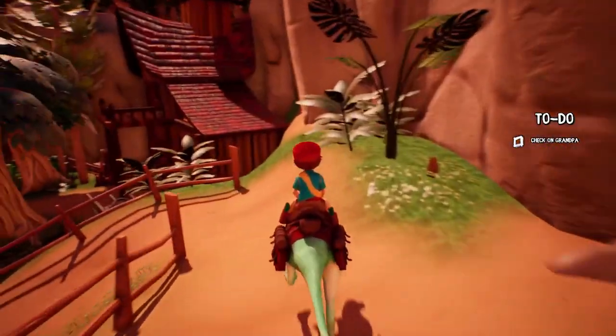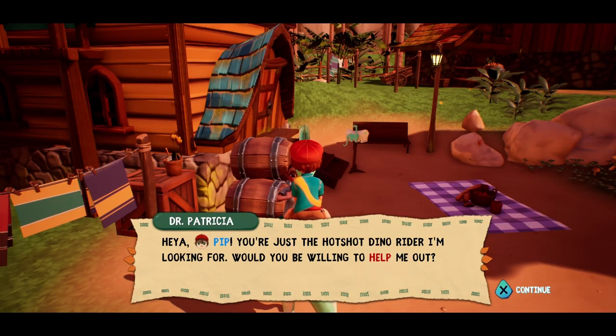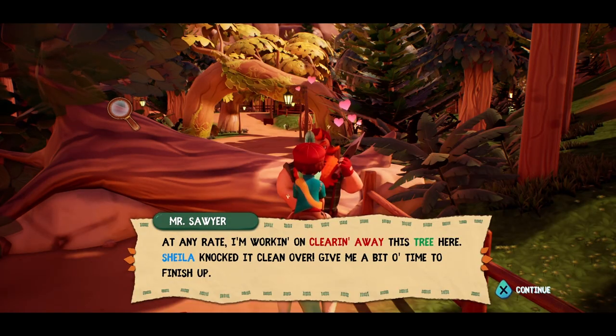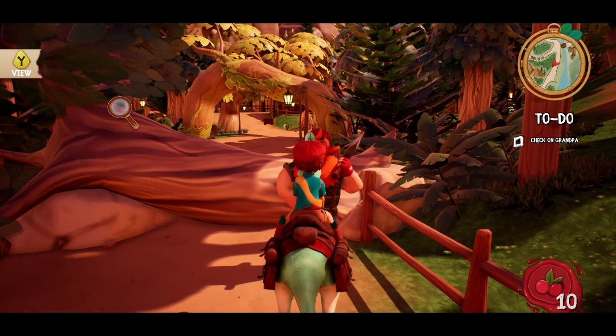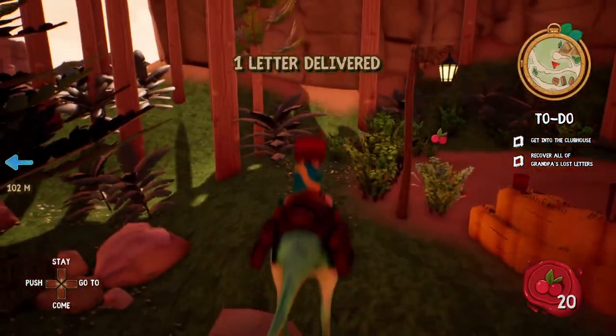You are Pip, and your dino is named Parcel. You accomplish goals that the townsfolk give you. We have a slingshot that shoots targets. Dialogue is color-coded, so it's easy to pay attention to objectives, and I got stuck. But it's a pretty wholesome game.